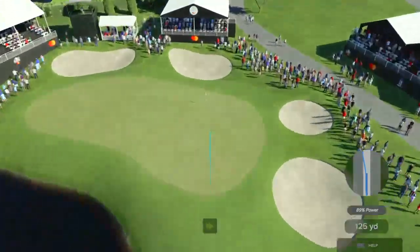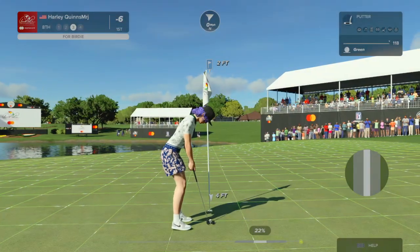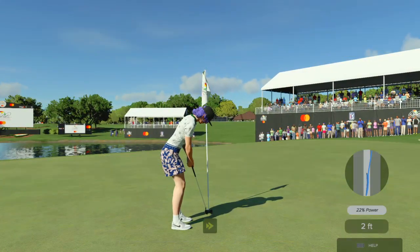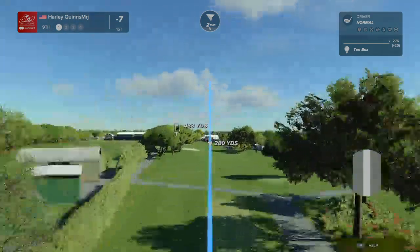Going with the 7. Oh, she's going rogue. Bit of extra club, gone against the caddie's advice. Let's see. Always love these opportunities, especially when it's for birdie. Now 6 shots in front after that hole.